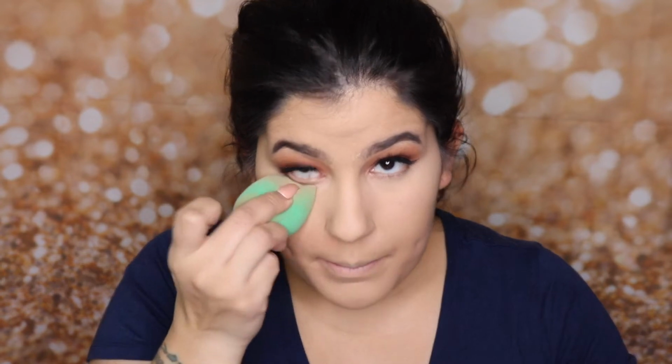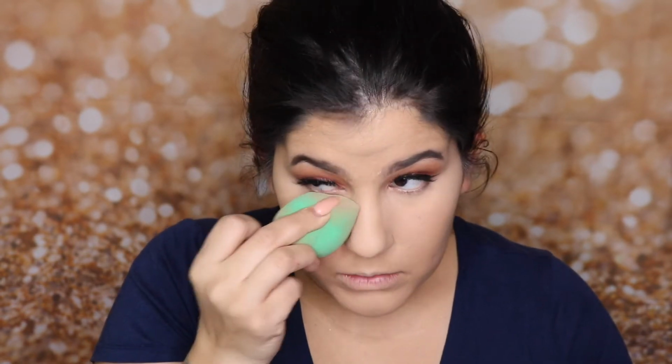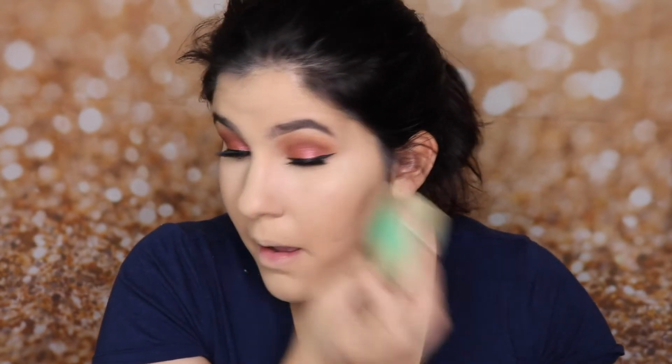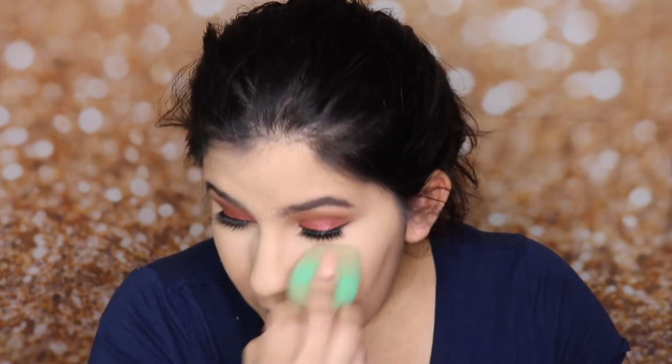What I like to do, because it leaves my under eyes feeling very, very dry, is take the Fix Plus and spray the sponge and really pack it on where I set the concealer, because it definitely makes my under eyes feel dry.